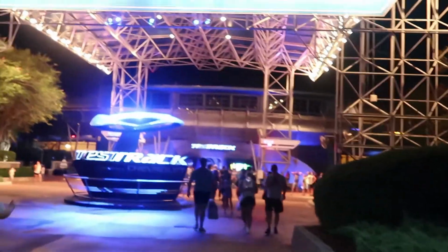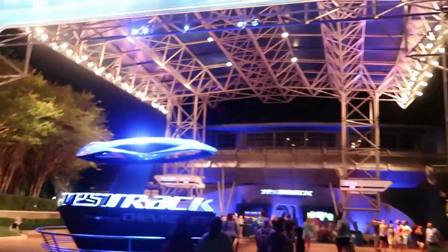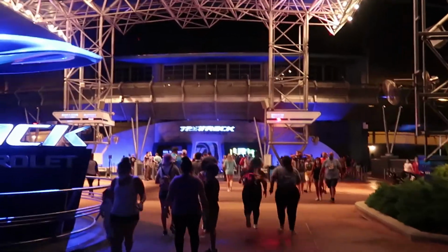So Test Track's been closed all day basically, so we are really glad it's open because it is our final day at Epcot. We can't park hop, so we can't come back here and do Test Track if it is open tomorrow morning. So yeah, we're glad it opened up so we can do it as our last ride of Epcot. Seems like everybody came to Test Track since it just reopened. I don't blame them, but that has made the line probably 30 minutes at this point.